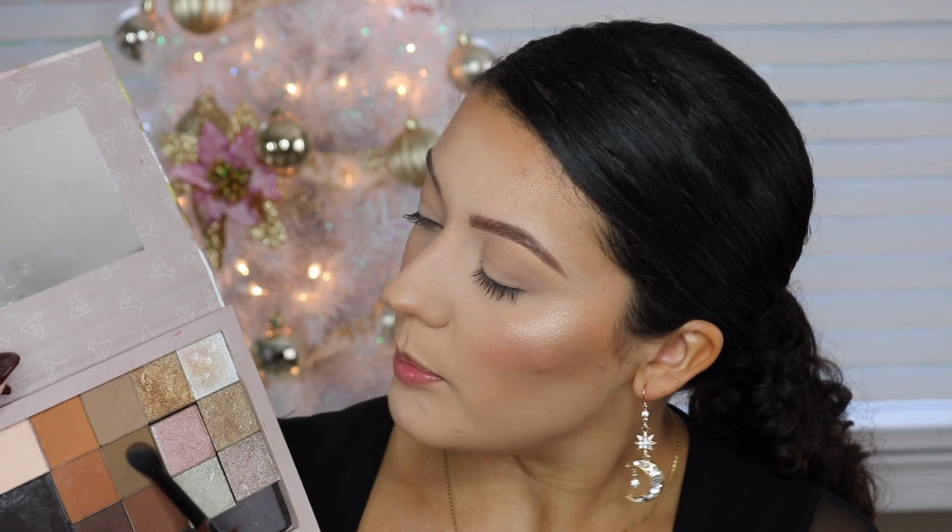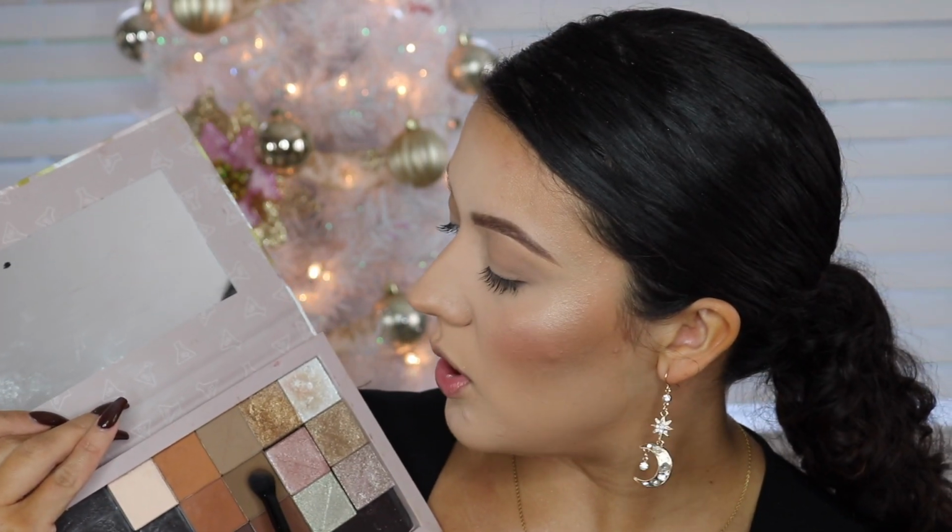Now I'm going to be going in with the color right below it, which is this dark brown. So I believe this one is called Soule, and this one is called something. I don't know. I will list it down below. So I'm just going to go in with this color and deepen up my outer corner.